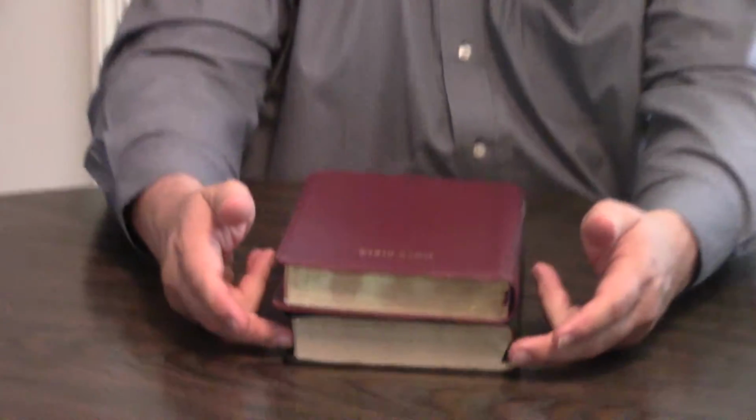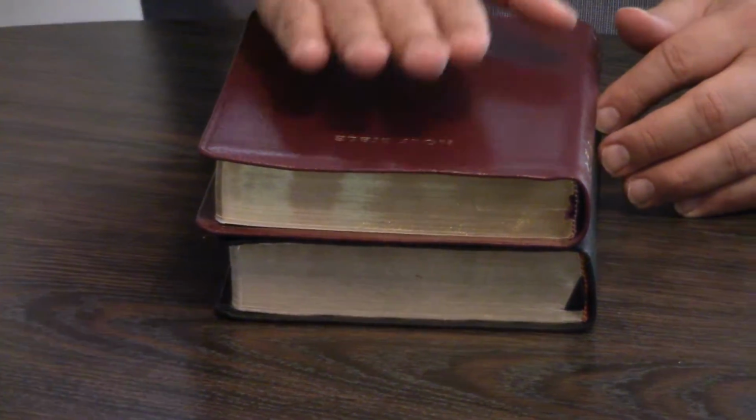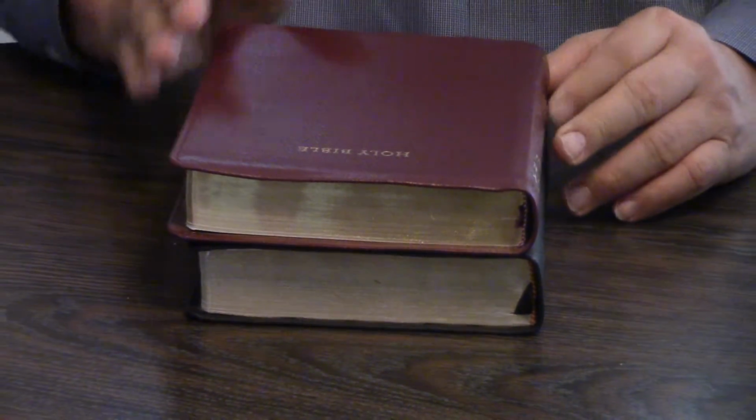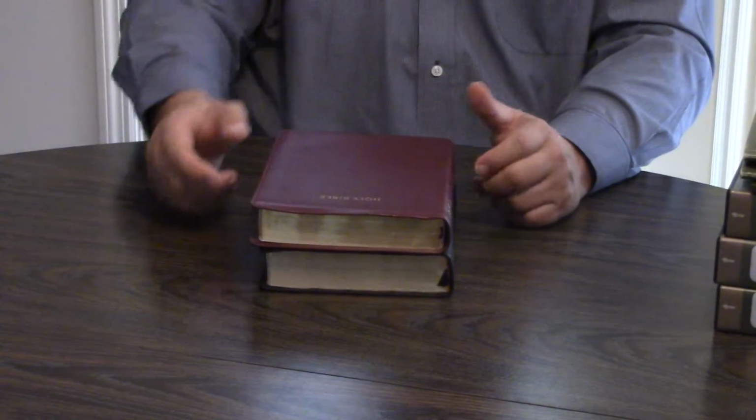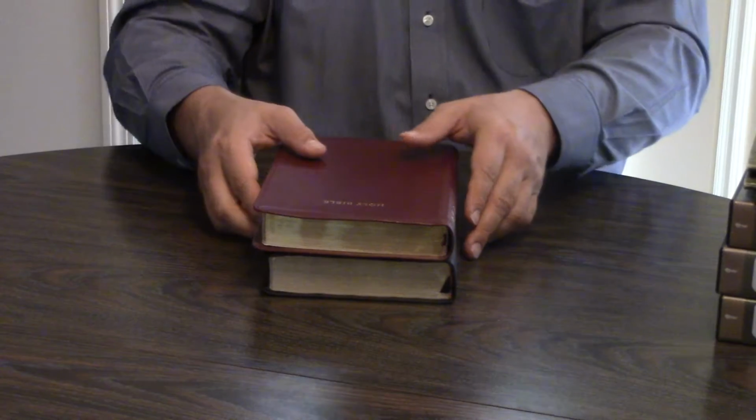This is the one I've been using for a long time, and you can see that after a while the pages expand out, and maybe because it was printed in Great Britain, maybe it was a little thinner to begin with. But just a great, great Bible.